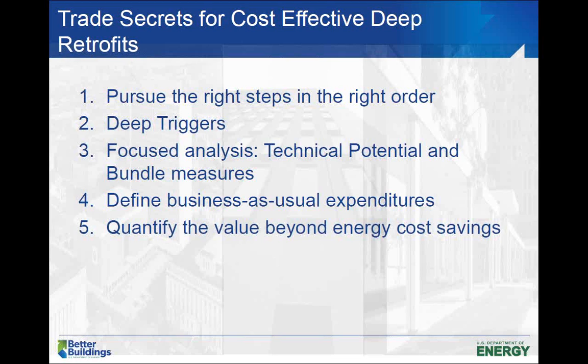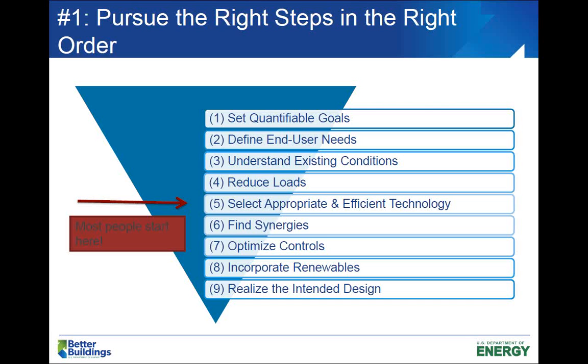So I'd like to briefly walk you through, in my opinion, what are the top 5 things that make a deep retrofit project successful. Pursuing the right steps in the right order, looking at deep triggers, using focused analysis such as the technical potential exercise and bundling measures, defining business as usual expenditures, and quantifying the value beyond energy cost savings. Next slide.